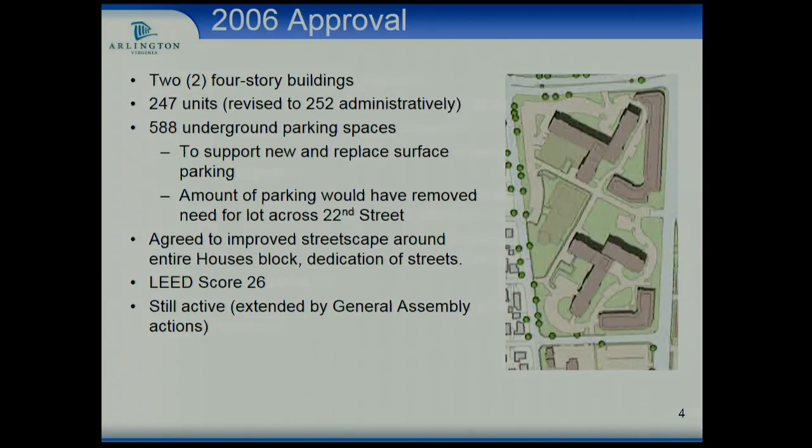Just to refresh your memory, the 2006 approval was 2 4-story buildings. It was originally approved with 247 units and then administratively revised to 252 units. There were a total of 588 underground parking spaces, and this was supporting some new spaces for the new buildings and then replacing some of the surface spaces. So some of the existing residents in the existing buildings would then park in the new garage.